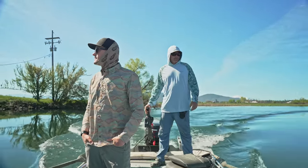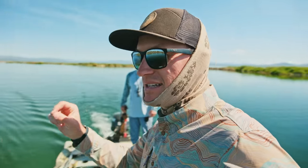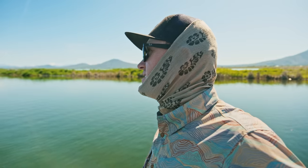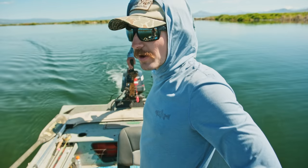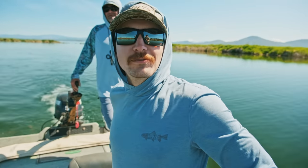Lake, spring fed, crazy clear. I guess there's big fish in here, but this has got to be pretty technical with how clear it is. They're catchable though. They are catchable. This is rad. It's like so much bigger than earlier.